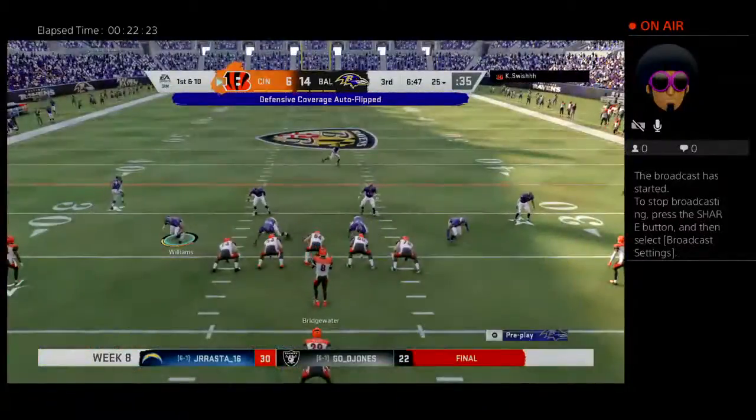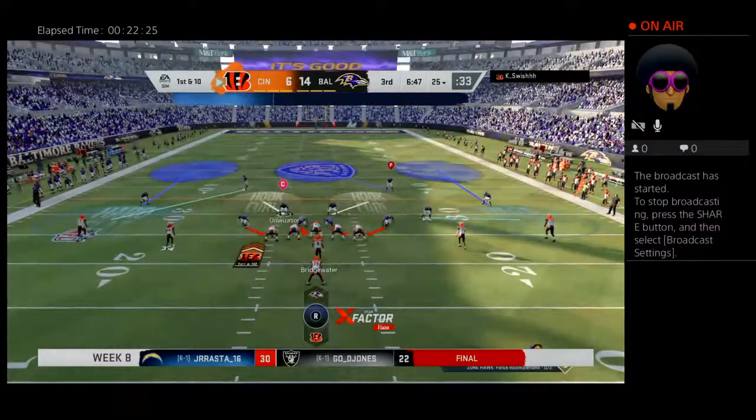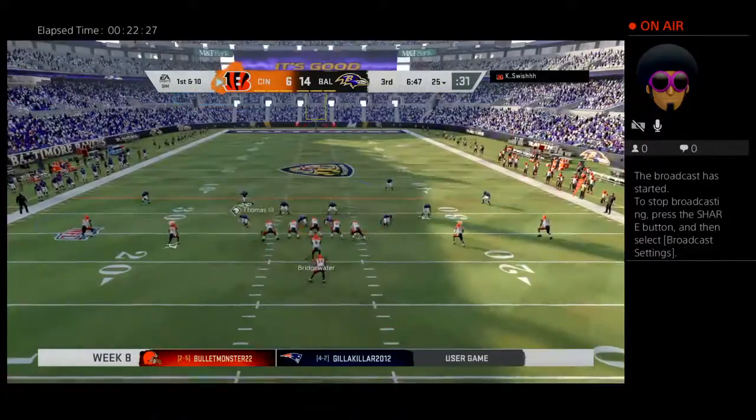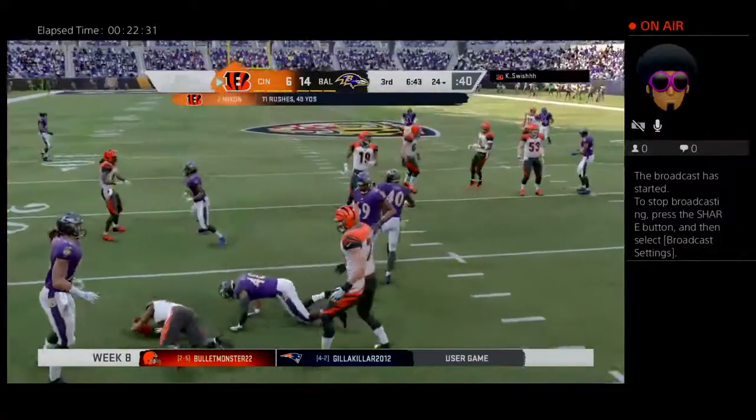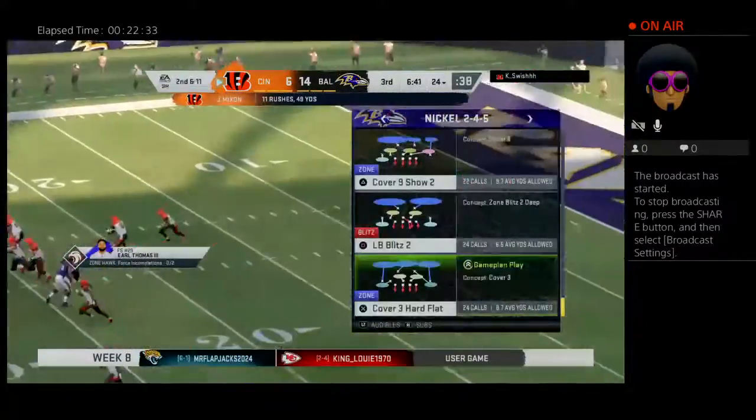The Bengals drive about to get going. And last time, 1-play interception. So this offense, they should be fresh. That's a good way of putting it. And I can't wait to see what they decide to do with play calling.